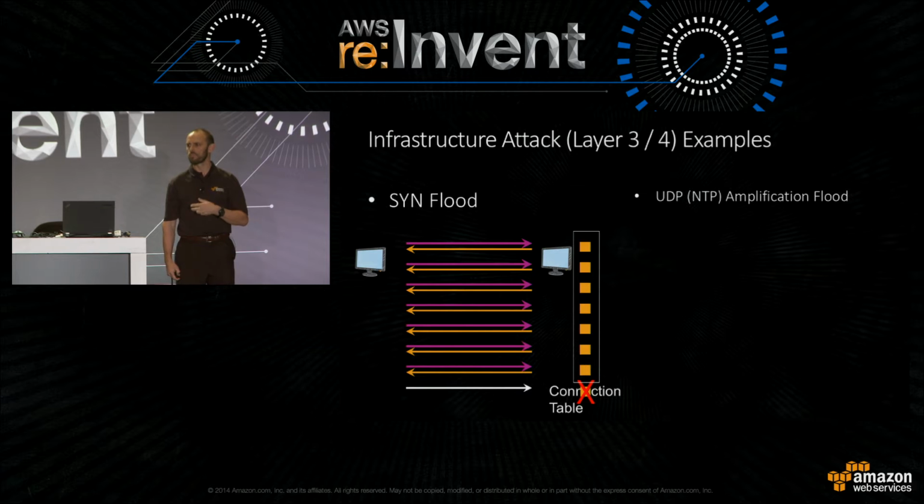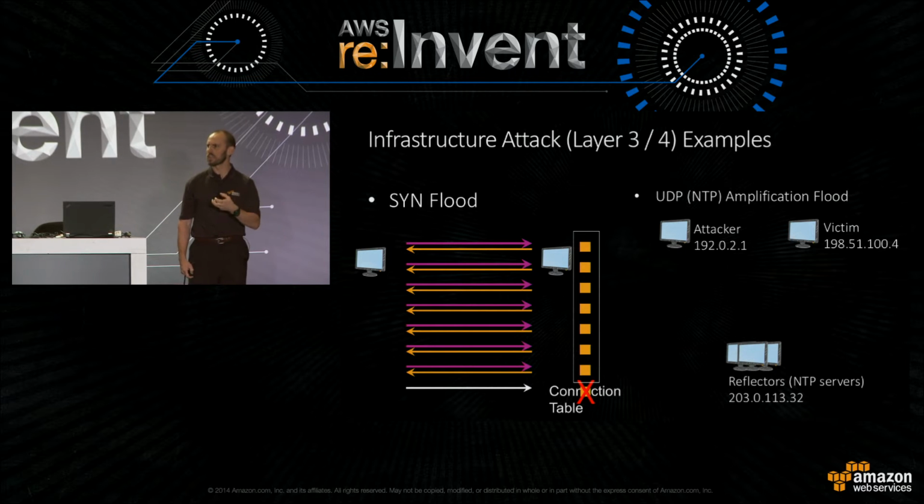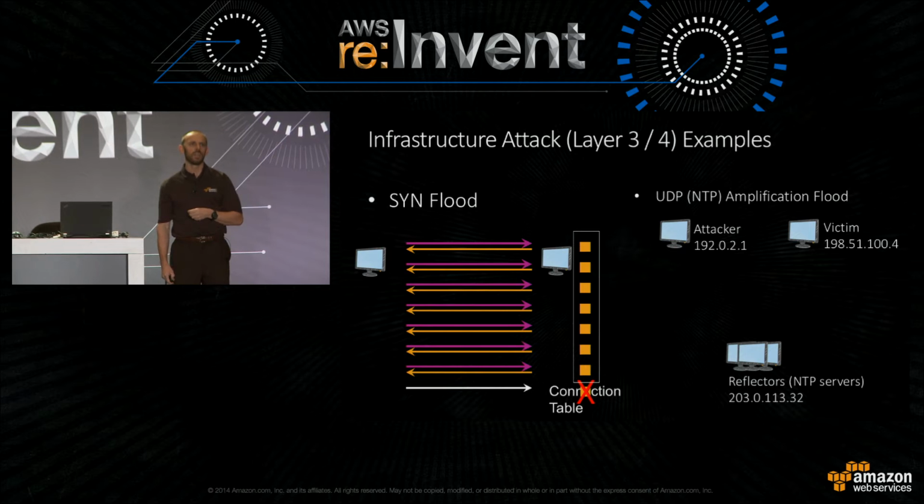UDP floods. In this case, we're going to look at an amplification attack, a common mechanism, like using an NTP server. Similarly, you have an attacker and a victim. And there's a third part here. You have an amplification device, a reflector. In this case, it's an NTP server.